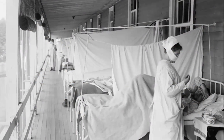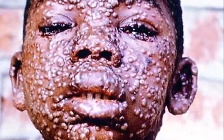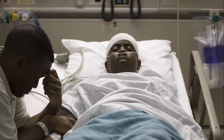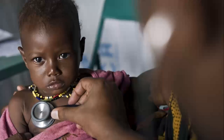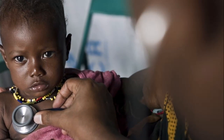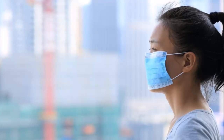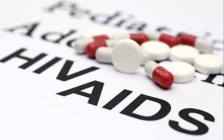7. River blindness/Trypanosomiasis. Known colloquially as river blindness, it is caused by a parasitic worm that can enter the human body and live there for years. Nearly 100% of the 18 million river blindness cases have been recorded in Africa. Victims suffer from skin infections, lesions, and visual impairment, often resulting in complete blindness.